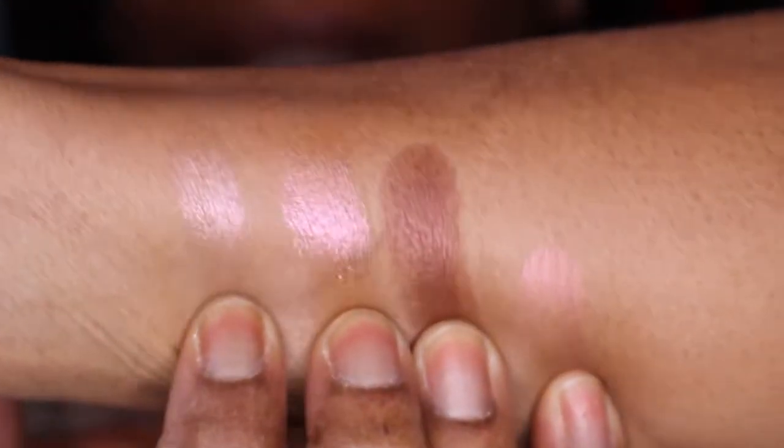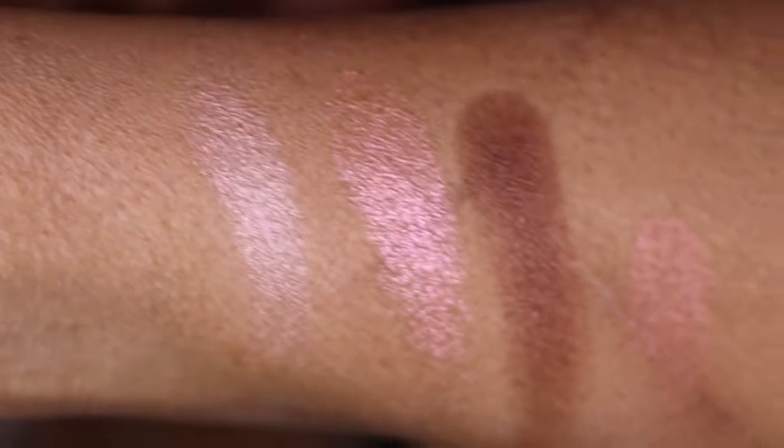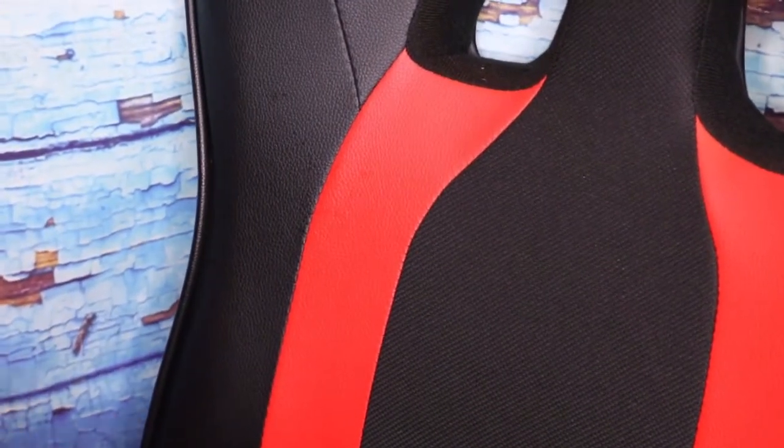Really liking this ring light. These are the colors. Really liking the color. See, and this is reminding me of the, I've got to get her name. I am so sorry, guys. I got to get my other palette. The formula almost reminds me of this Pat McGrath formula. I really do like it, even the way the colors look.